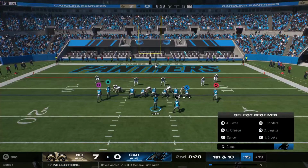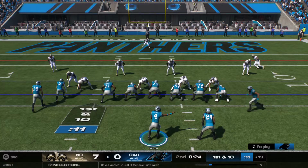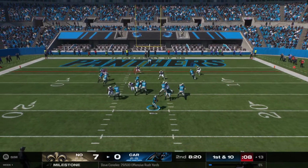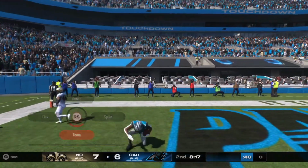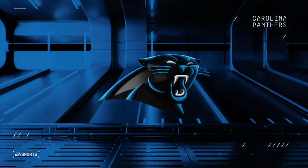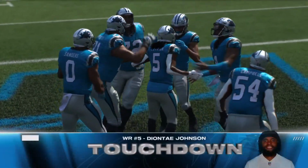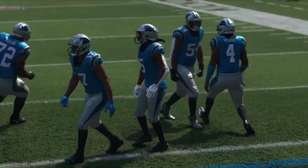From the 13 now, they work on 1st and 10. They'll send a receiver in motion left. Back to throw now on 1st down. And he's got it. Touchdown, Panthers. Deontay Johnson from 13 yards out. And the Panthers are an extra point away now from tying this ball game.